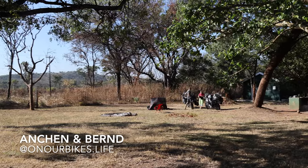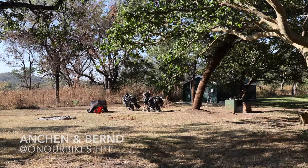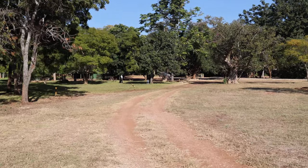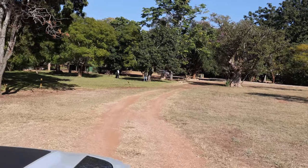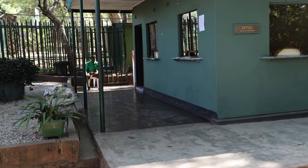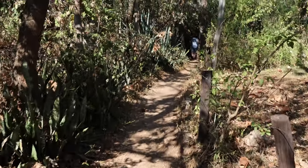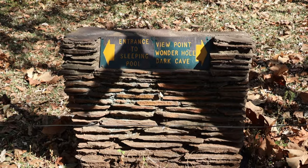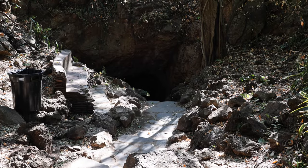We also met Anchan and Bernd, who had been traveling through Zambia on their adventure bikes. Before heading to Mana Pools, we decided to go and see the Chinhoyi Caves. I had seen them many years ago when I was a kid, so it was a nice walk down memory lane.